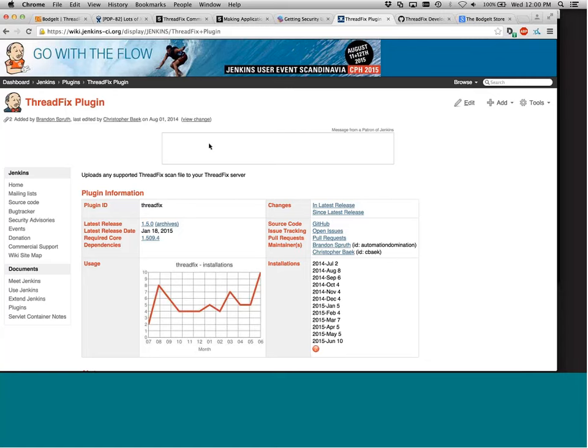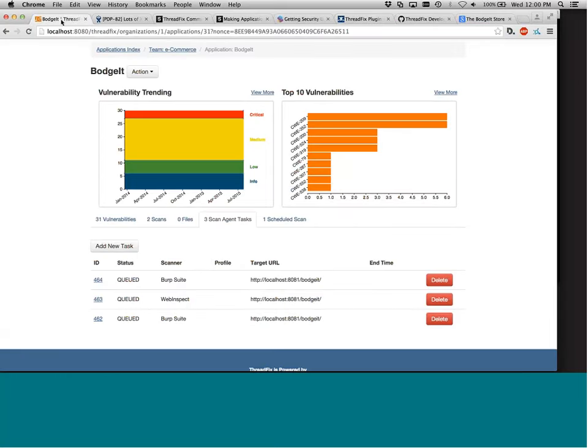Again, trying to make it very easy to let development teams use the tools they're already using and the technologies they're comfortable with, so Jenkins and some lightweight scripting, to self-serve scans or to take the results of scans they're doing and feed that up to ThreadFix, to be consumed by the security teams.